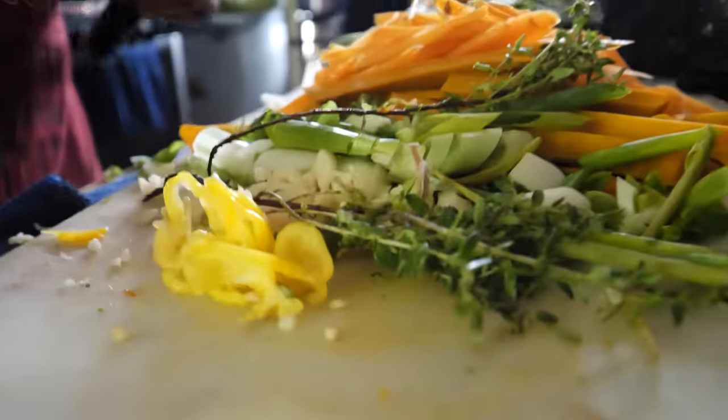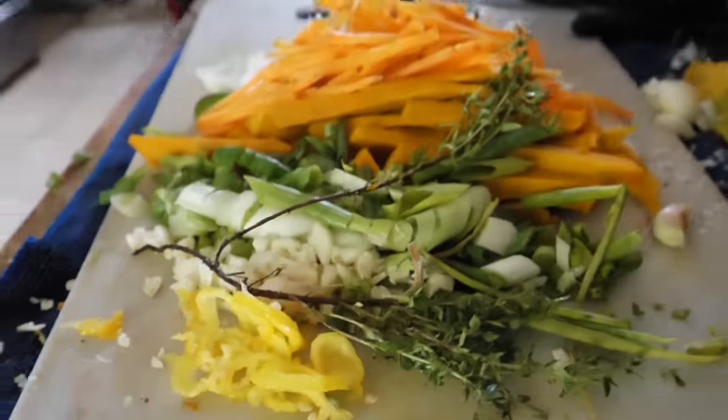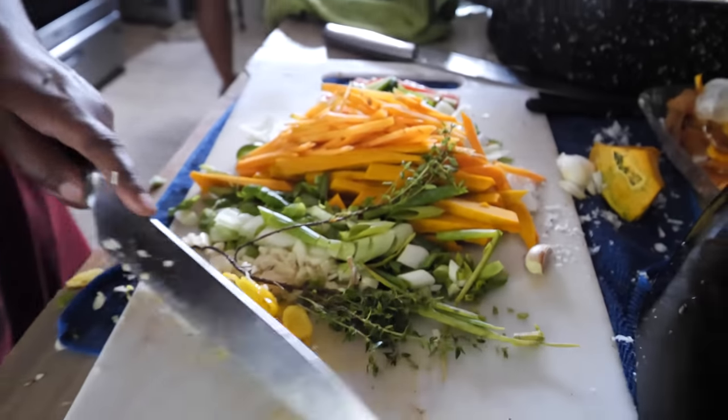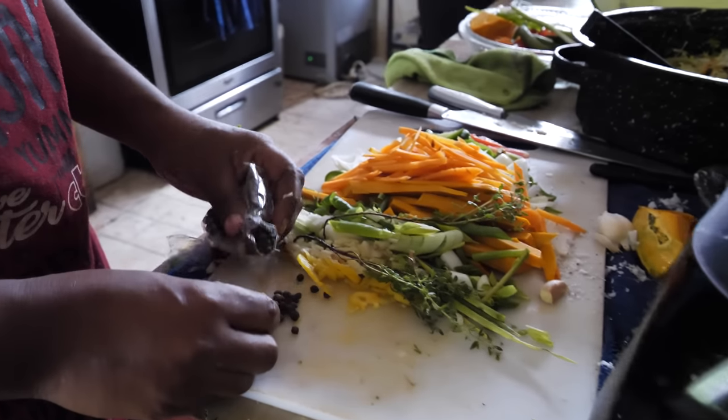Good old scotch bonnet, have the bonnet as well. And you added the garlic already. It's just a mountain of seasoning, not just seasoning, but veg going on to these three fish. So you know it's going to be well seasoned. Oh, yes.